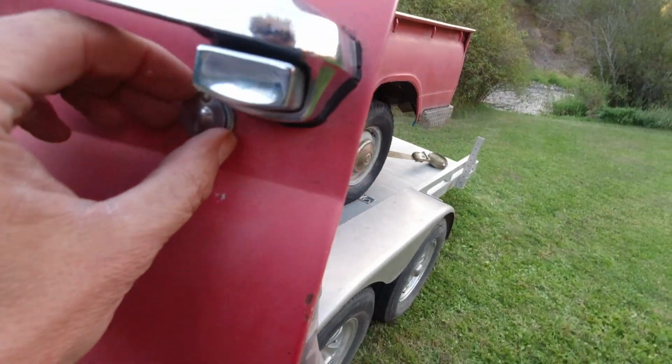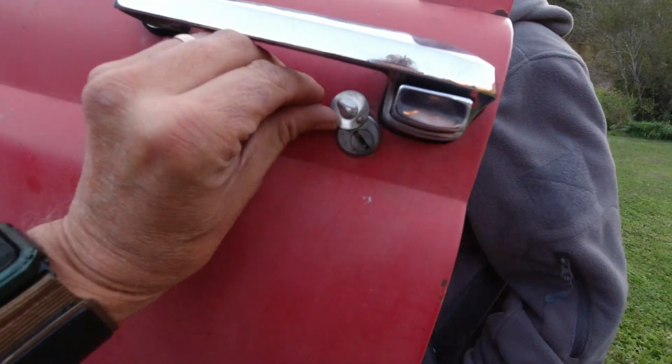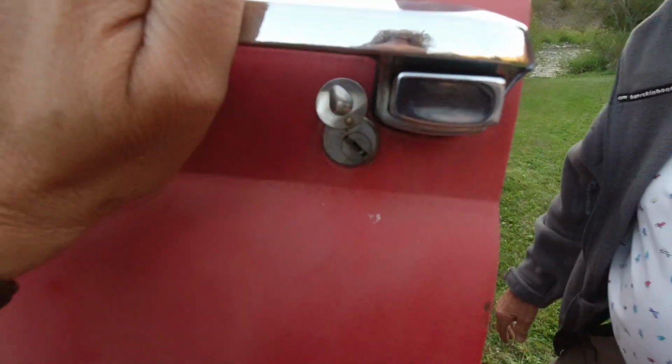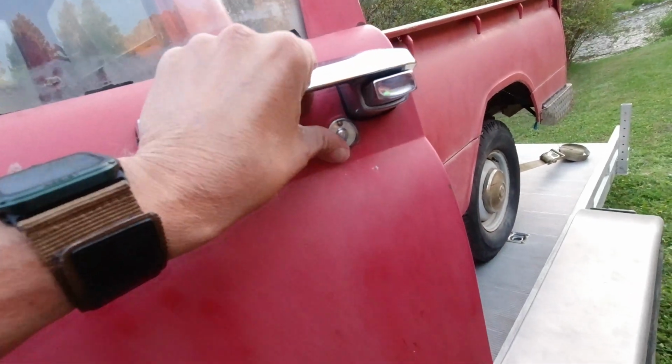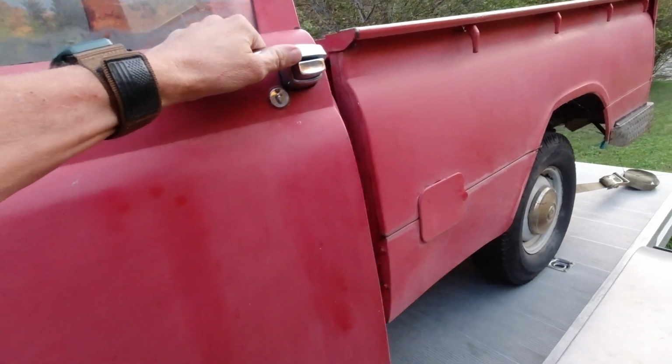I found that. So I figured out these little door locks. They've got little keepers on them. That's what I was thinking. You just go like this. Oh, okay. They just go over. I tried turning that on the other one over there.